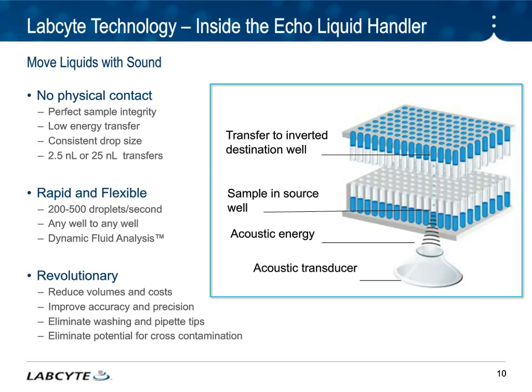Depending on the model, the droplet volume can be 2.5 or 25 nanoliters, and the rate of droplet ejection can range from 200 drops per second to 500 drops per second. And that's how we build large volumes, by rapidly transferring these highly precise and reproducible droplets.